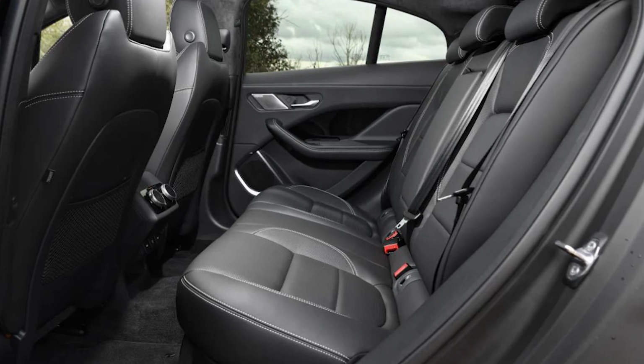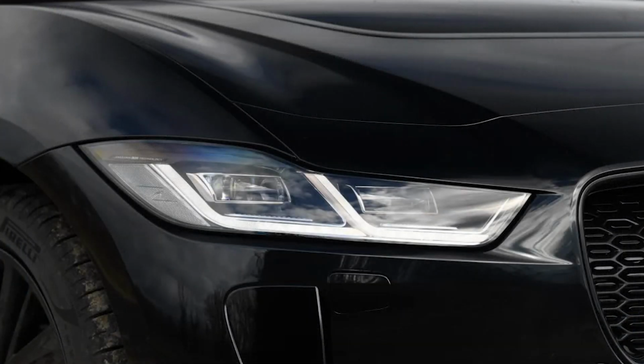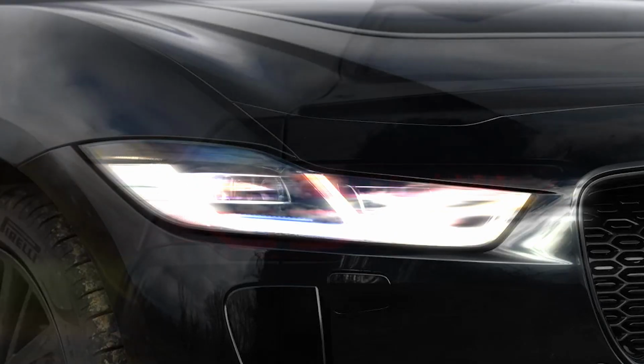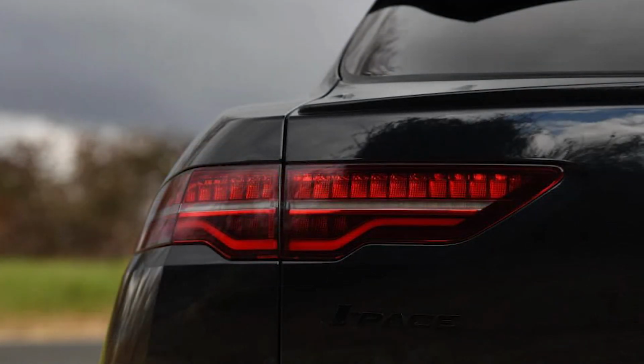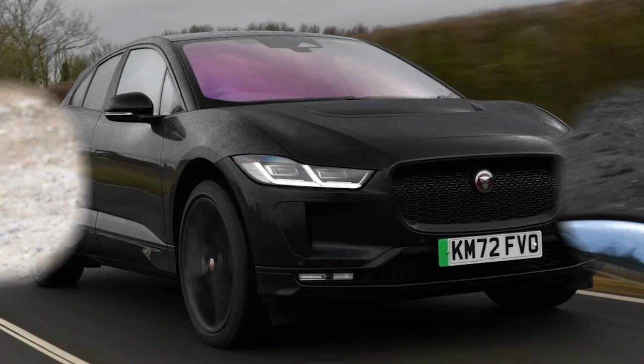HSE trim comes loaded with kit, including wireless phone charging, plenty of driver assistance tech, full keyless go, a panoramic roof, a powered tailgate, a 12.3-inch digital dash and head-up display, heated and cooled electric seats, a rear-view camera, Matrix LED headlights, plus Android Auto and Apple CarPlay connectivity.